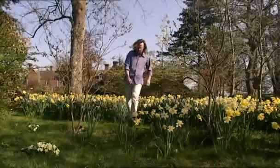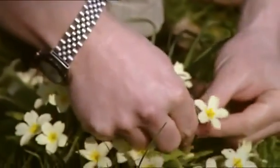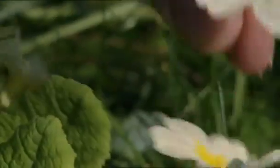Now that I'm fluent in flower speak, Valentine's Day will never be the same again. Back at the house, I feel even the flowers in my garden are starting to talk to me. And what these gorgeous primroses seem to be saying is eat me. So I think I will.